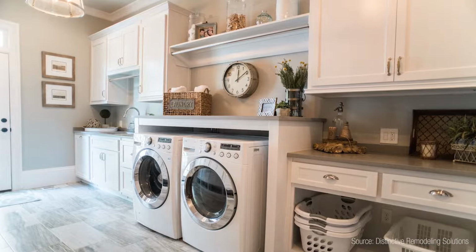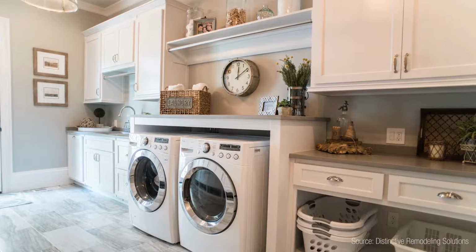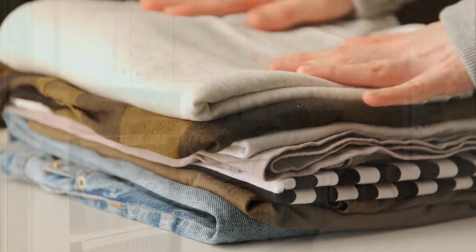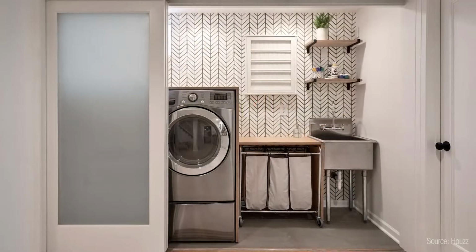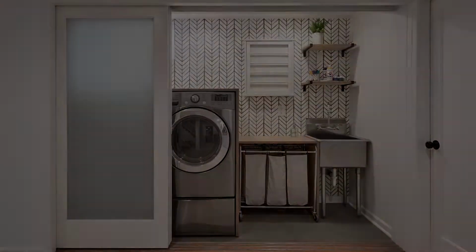Second, try to keep your laundry room as clutter-free as possible. This means setting up a system for sorting dirty clothes and putting away clean clothes in a timely manner. Finally, if your laundry room is located near the garage or another high-traffic area, consider installing a pocket door to help minimize noise and maximize privacy.